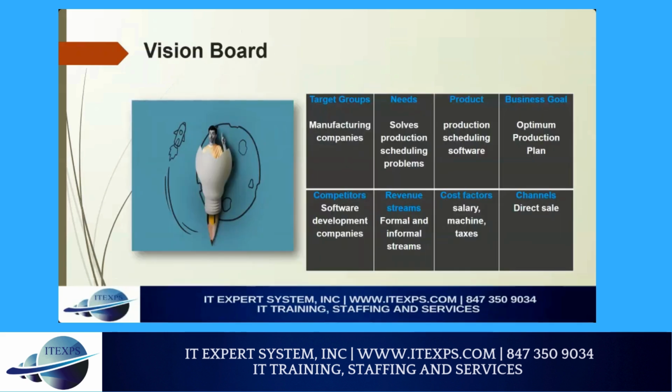This is our vision board. In fact, our vision is to improve manufacturing efficiency with intelligent automated scheduling that adapts to real-time changes and drives operational excellence, so that customers will get their product as per their requirements, as per their quality, in full and on time. And this is our summarized vision board.